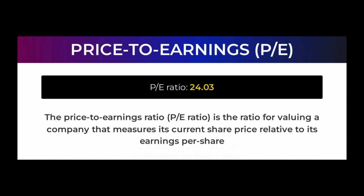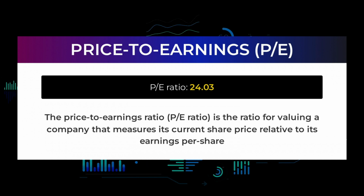Let us have a look at some fundamental data you should be aware of before we tell you some possible good trading levels for SIGA. The price-to-earnings ratio, P/E ratio, is the ratio for valuing a company that measures its current share price relative to its per-share earnings. SIGA currently has a price-earning ratio of 24.03. This is a relatively normal price-to-earnings ratio and often seen in business with long track record or predictable revenues.